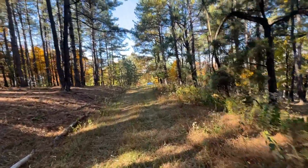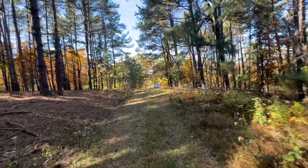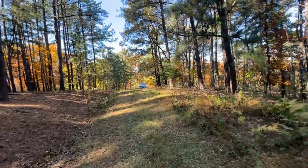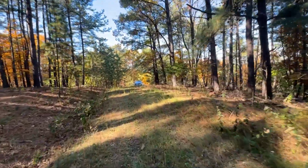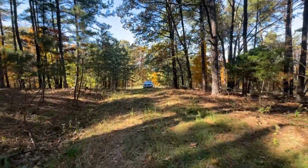I just think these loblolly pines are gorgeous. I mean, if you've ever seen these things on a snowy day coming back in here, it's really breathtaking. Nice shape to the lot. But let me just walk you out here to the truck.